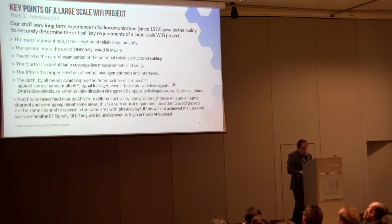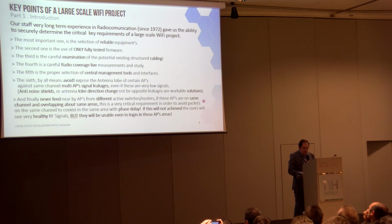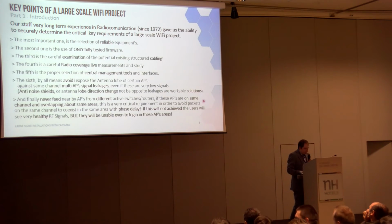Protect by all means your access point from unwanted signals, and keep signal delay low. With this, I mean provide feed nearby access point the same channel from different switches.